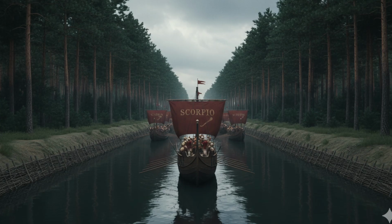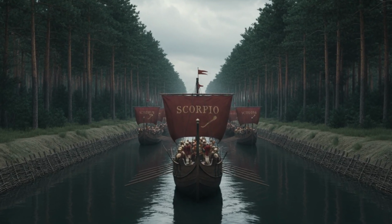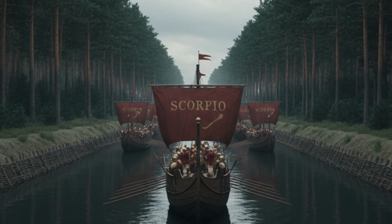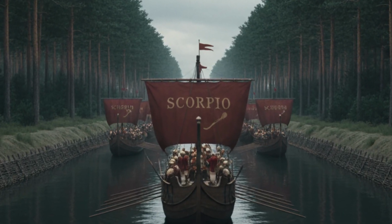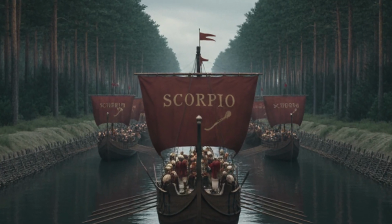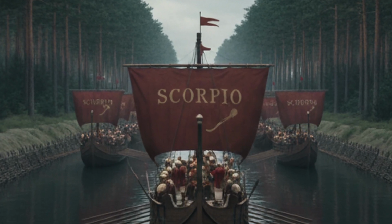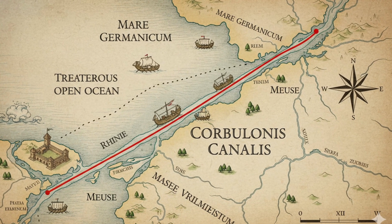Fossa Drusiana, 12 BC, constructed by Nero Claudius Drusus, this canal system linked the Rhine Delta to Lake Flevo, modern Ijsselmeer, allowing the Roman fleet to transport troops safely into the North Sea and the Frisian lands without navigating the treacherous open ocean. This hydro-engineering project was a force multiplier for the Germanic campaigns, increasing the operational range and speed of the legions. Corbulo's Canal, 47 AD.